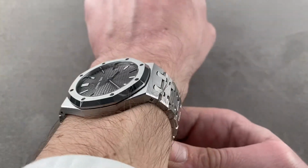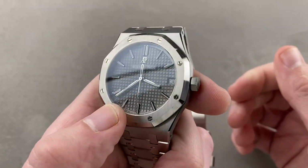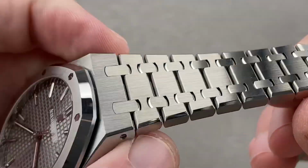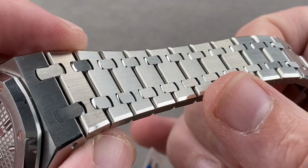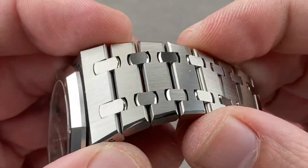It is beautifully made, however, and substantial. On the wrist, AP's steel watch feels as solid as some brands' gold models. And a big part of that's down to the bracelet and its solidity. Just the bracelet hand finish in steel takes about 9 to 11 hours, and that's just the bracelet. That's not the case, that's not the bezel, that's not the clasp.